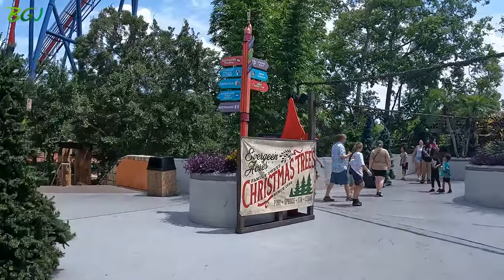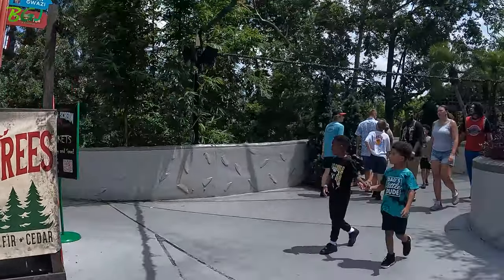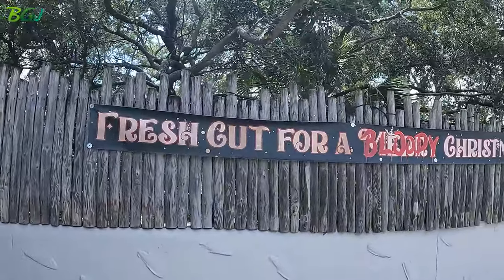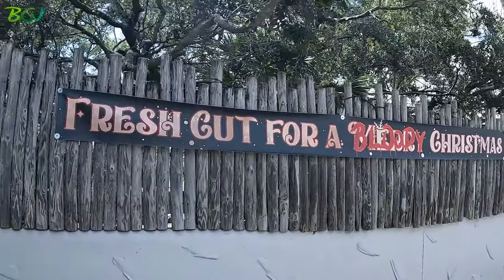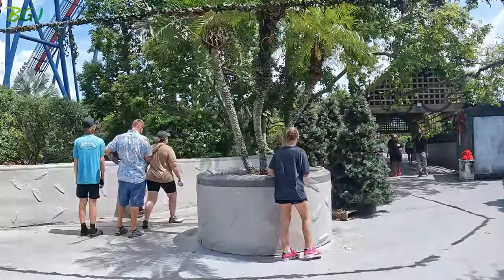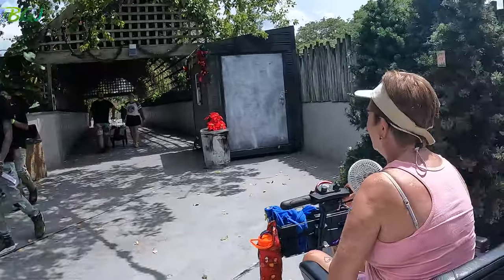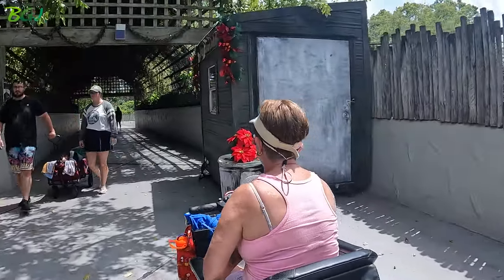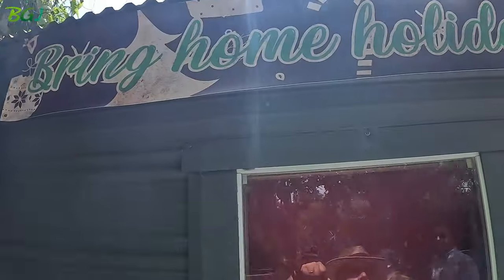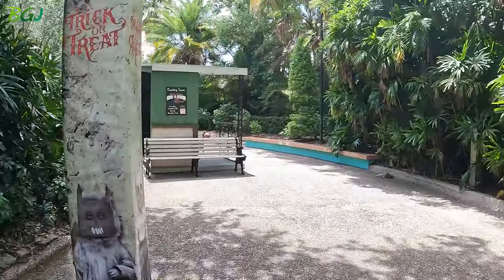Evergreen Acres, family owned Christmas tree since 1999. Fresh cut for a bloody Christmas. Oh, I like that. That's good. So we're gonna have fun with a whole bunch of scare actors popping out of these trees. Bring home holiday fear. Okay, trick or treat.